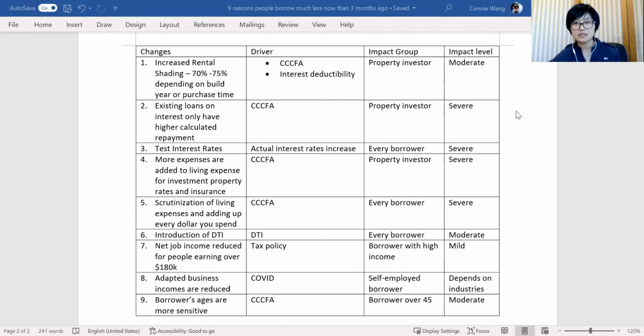The drivers of that are both the CCCFA and the interest deductibility rule that the government introduced last year. Now, CCCFA, if you have not heard about it, you can watch our video we shared maybe a month ago that has more explanation and impact. But in summary, CCCFA is meant to protect vulnerable people from getting higher finance costs from loan sharks. It's not really for the majority of borrowers, but unfortunately this is what's happening. They're trying to protect you, but I think it's just overdone.